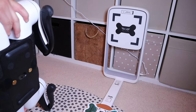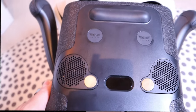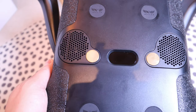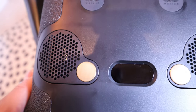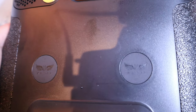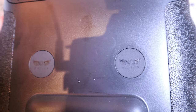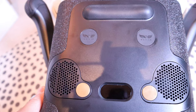But before that, I just want to highlight on the bottom of the belly side, we've got two speakers and also four tags of Waylon and a central, I think this is probably a sensor, and two magnetic sort of joints, or maybe wireless charging capability and so on. So that's incredibly clever indeed.